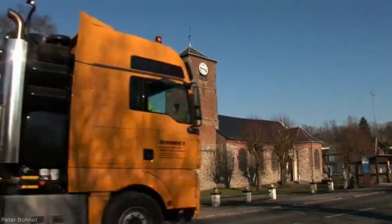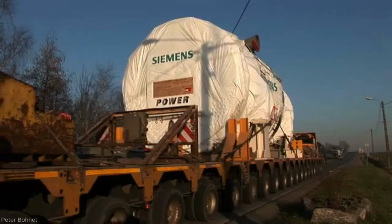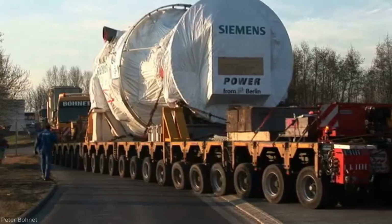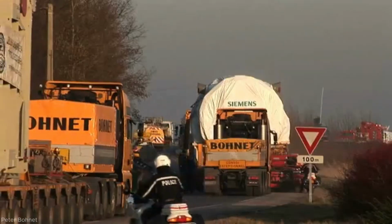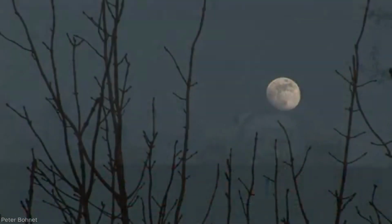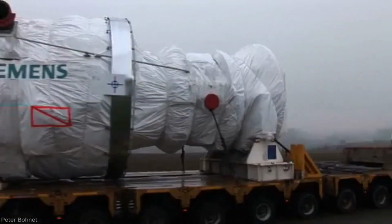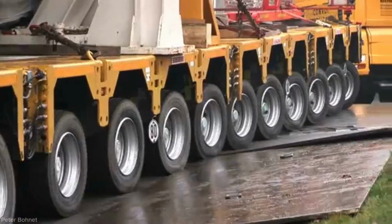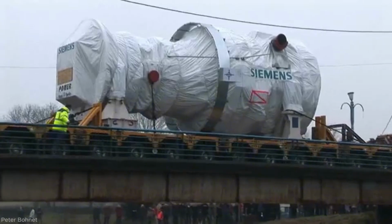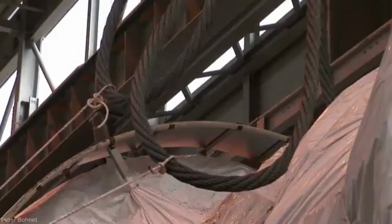Challenging turns and narrow roads required careful maneuvering, while temporary removal of road signs and barriers enabled smooth passage. In certain sections, steel plates were laid down to protect infrastructure and distribute weight evenly. Bridges were crossed under strict monitoring, sometimes reinforced beforehand. At key moments, hydraulic systems on the transporters adjusted the height of the cargo to clear obstacles.